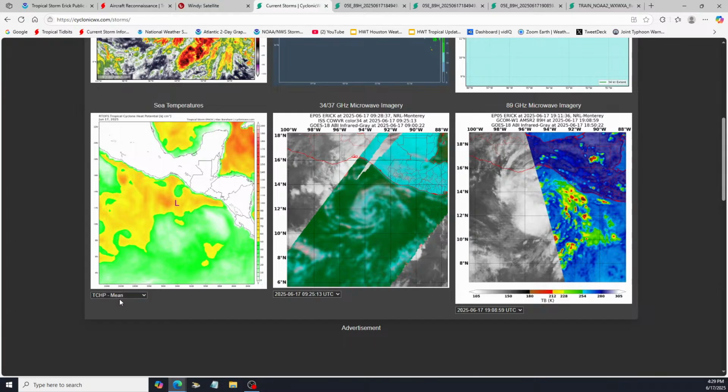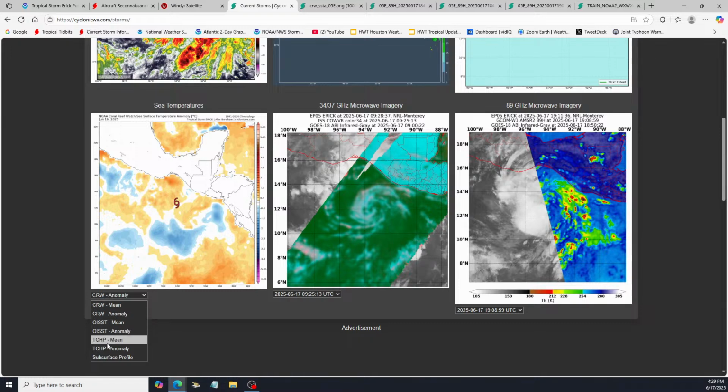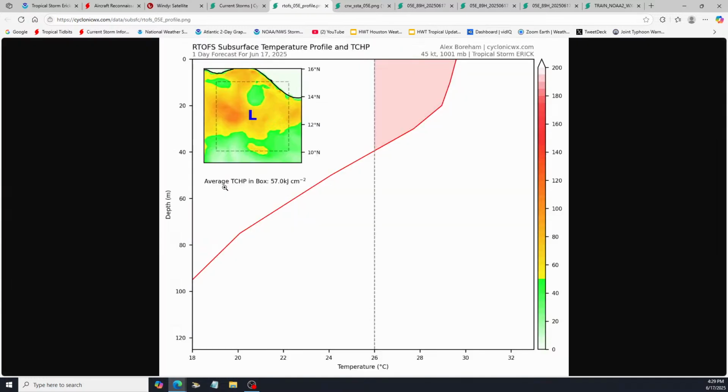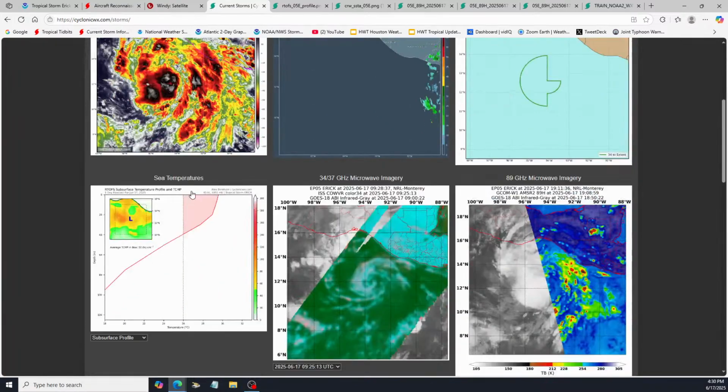Tropical cyclone heat potential, and then these are the surface anomalies of the sea surface temperatures. This is the profile of the storm and the TCHP of 26 degrees centigrade isotherm, about 79, 80 degrees Fahrenheit. The average tropical cyclone heat potential is 57,000 joules per square centimeter on the surface. But that does seem to go down, warm water goes down to a depth of about 40 meters. So we do have water that goes down pretty deep in this one particular area of the storm. So the water temperatures are relatively warm.